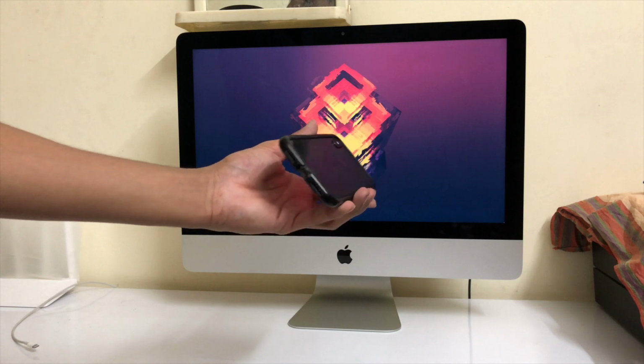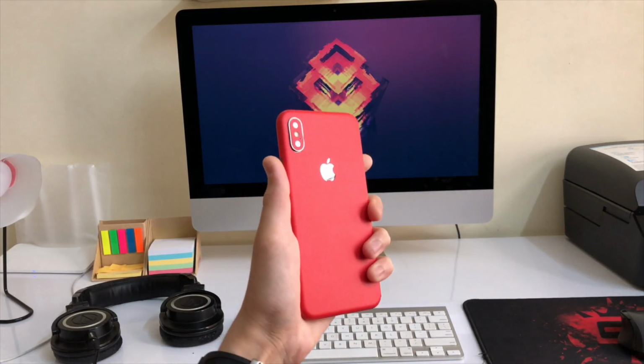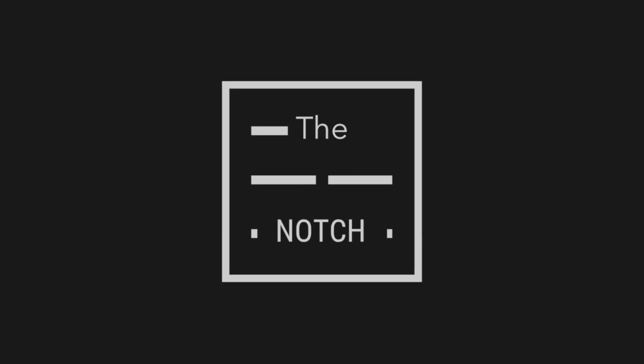Well, to get around that, there's a solution, and that is to use a skin. Here I have the red sandstone skin from a company called Gadget Shields. It's pretty neat and provides a good grip. This is the sandstone back, which is similar to the OnePlus One, but the OnePlus One has a bit more texture to it. Let's talk about the notch.